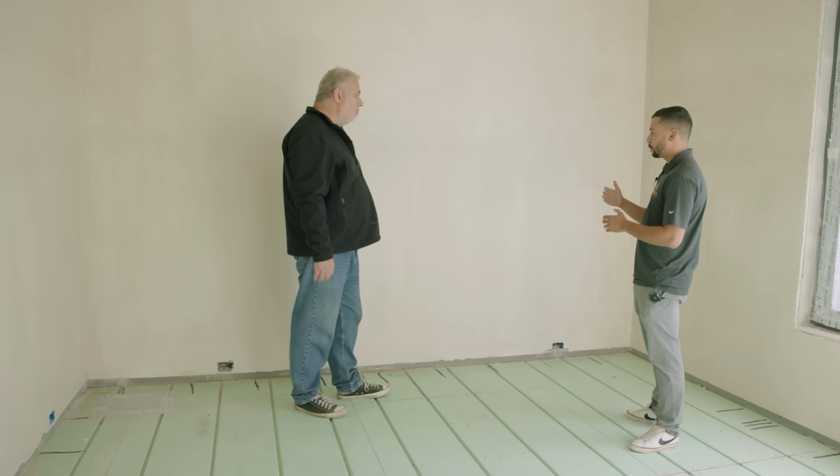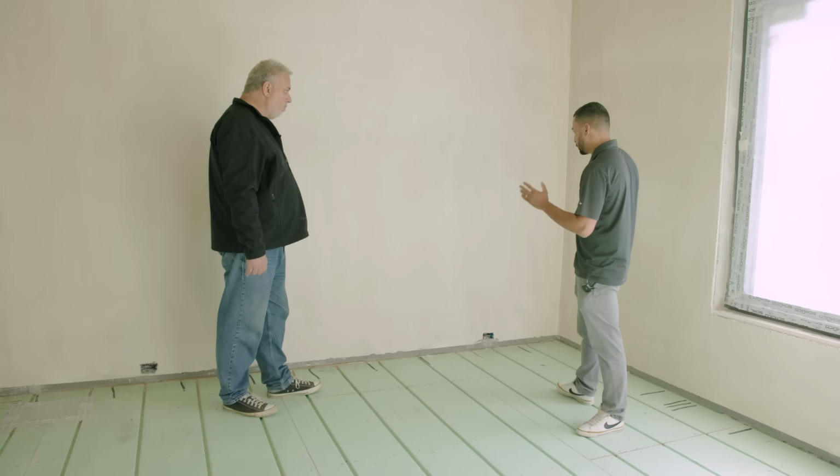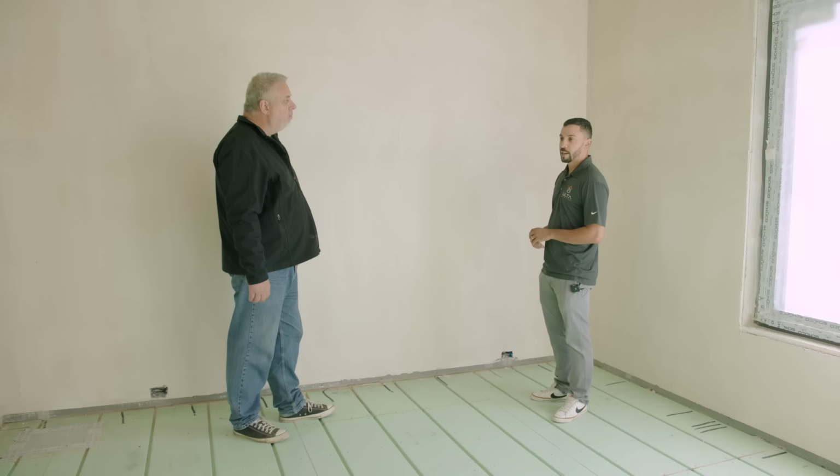So this is such a smooth surface. All that we do is we only prime it. And then after the prime, we just do a little scuff sand, and then we can just apply the finish coat on it.